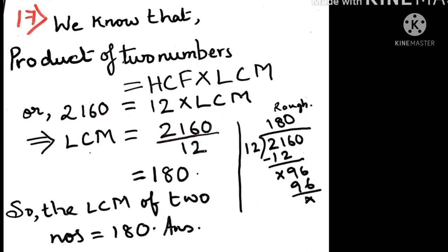So most of you are not showing the division or multiplication. Draw a line, write rough and show me the division or multiplication. Okay, it is very needful.